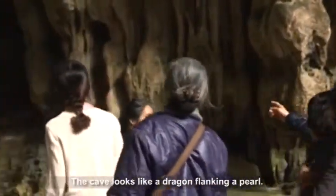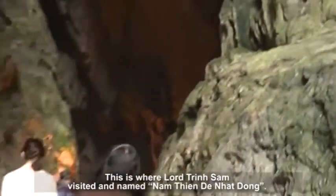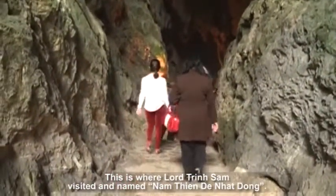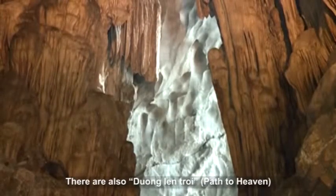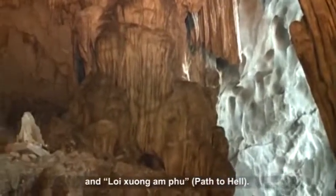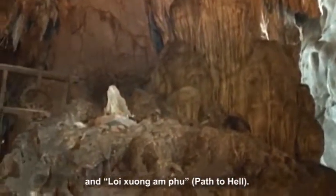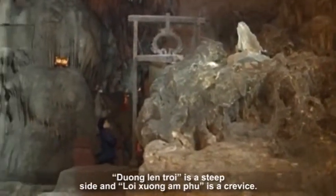The cave looks like a dragon flanking a pearl. This is where Lord Trinh Sam visited and named Nam Thien De Nhat Dong. There are also Duong Len Troi, Path to Heaven, and Loi Xuong Dia Phu, Path to Hell. Duong Len Troi is a steep slope and Loi Xuong Dia Phu is a crevice.